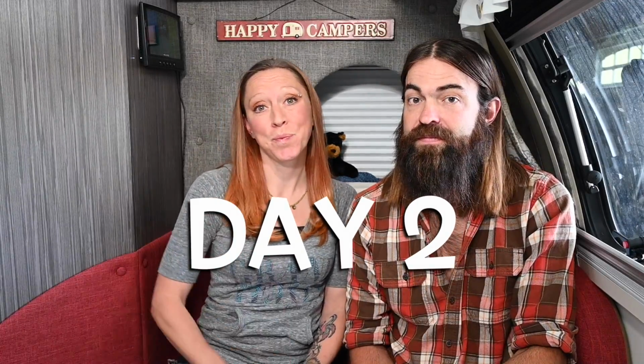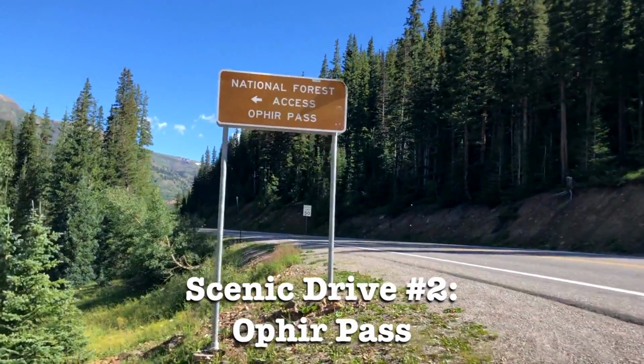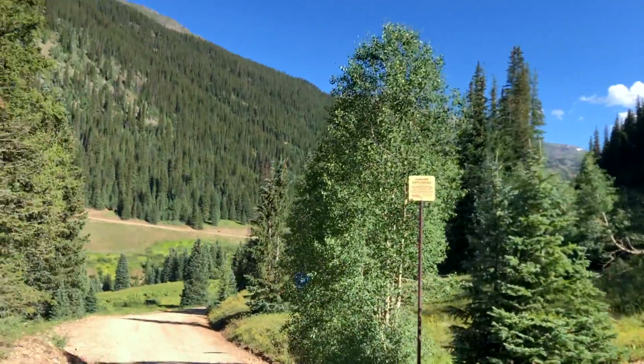After a jam-packed first day of our project, we had no choice but to hit the ground running on day 2. So we hopped in the truck and headed out for our second scenic drive from the town of Silverton to the tiny mountain town of Ophir via Ophir Pass.